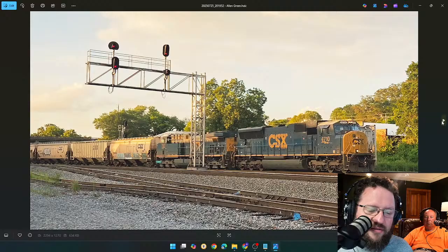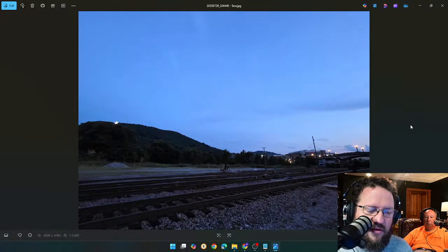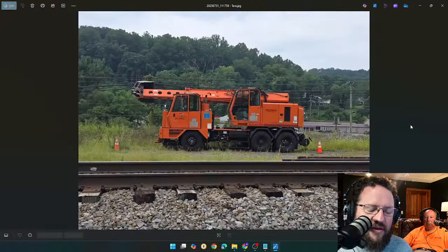This is Dalton. This was Sweetwater. That's the Star and the Star. And 3313, I can't remember what that one is. That was an old EMD, I think. And this weird feller, the Scooper.